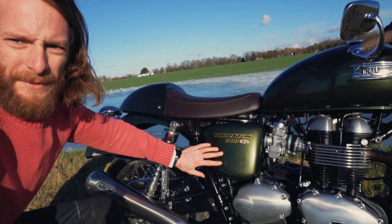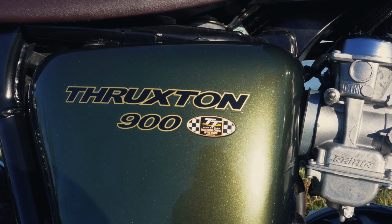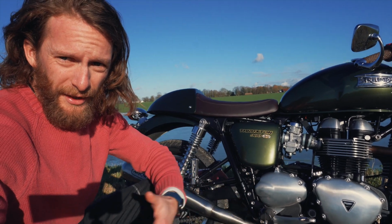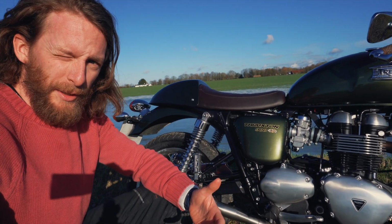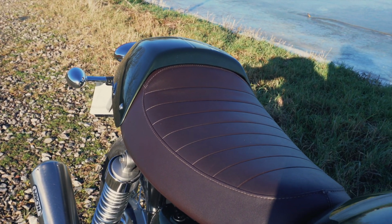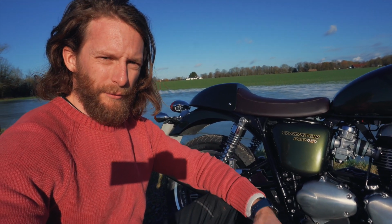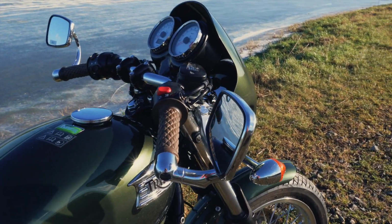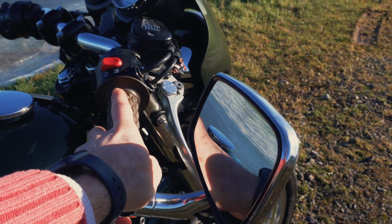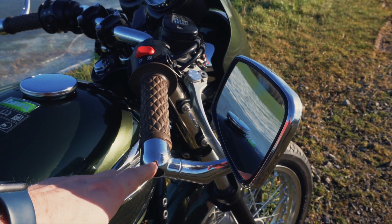Along with that, if we come down here, you've got your Thruxton 900 with a sort of finishing line checkered flag there on the side, which is a lovely touch, adds to that cafe racer style vibe to the bike, makes it a little bit more unique. Also, you've got your brown stitched seat here, which contrasts beautifully with the deep British green colour of the paint. Also, not to leave out, you've got some nice aftermarket grips. They're actually rubberized, not fabric, but that's good. They'll hold up in bad weather conditions.